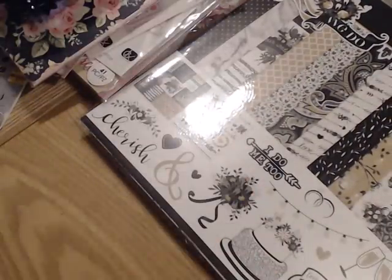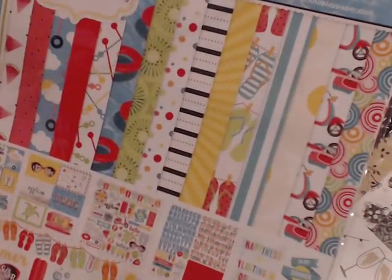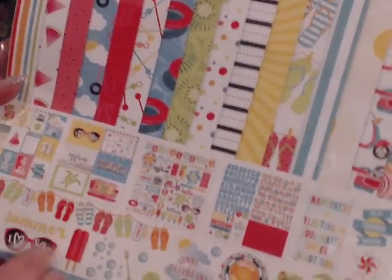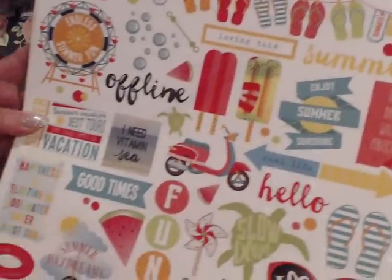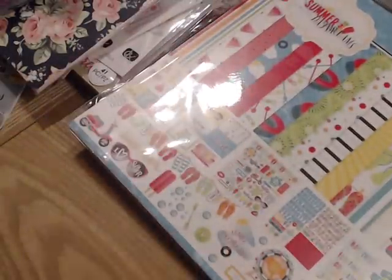Can't go wrong. I found this one as well for $2.50. This one is called Summer Daydreams, and really cute, fun colors for summer. It comes with alphabet stickers, cut aparts. Really cute summer designs on the back. These are the sticker sheet. Really cute. So $2.50, great deal.